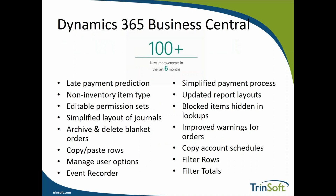Now this is just a sampling of the added features and enhancements to Business Central. A few of the key changes include late payment prediction to inform the user about potential issues with customer invoices being paid late. Microsoft added support for non-inventory items. These are items that you can buy or sell but don't want to keep as inventory items, such as consumed office supplies, metalware in manufacturing, etc.